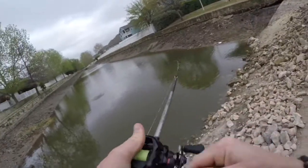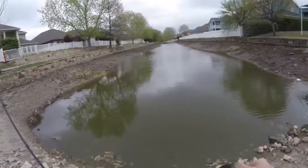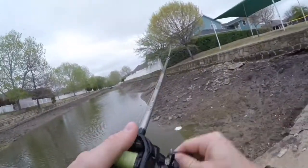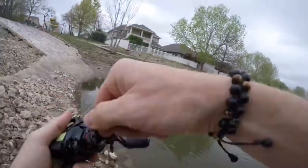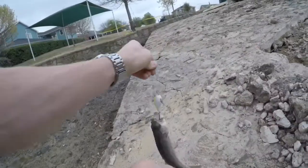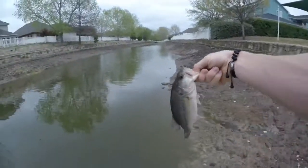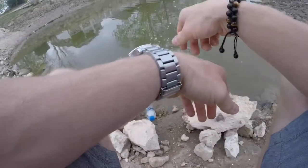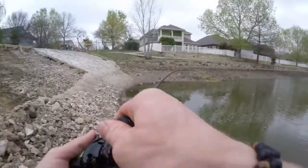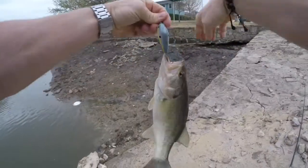Ooh, what do we got? Yeah, seal the deal. Locking him in. We'll take him. A really little guy. Oh, okay. Got one. Come on. Slightly bigger. Ooh. Well, bigger than the first one, but he's no trophy. Need some more. There he is. Numero tres. That's two in a row.